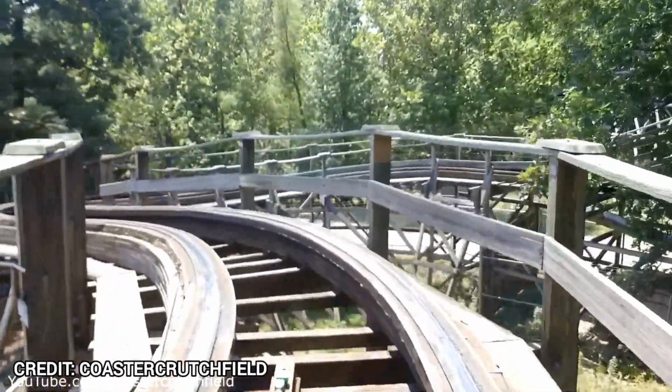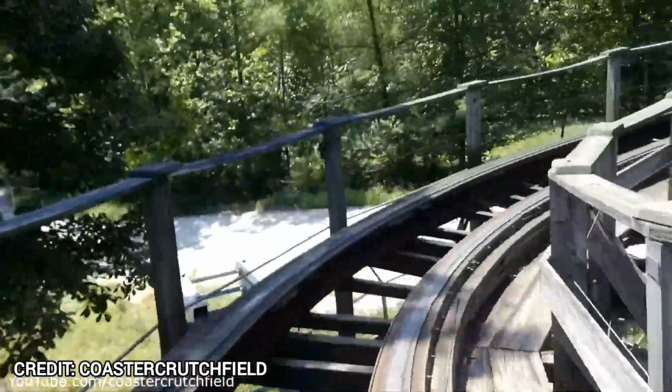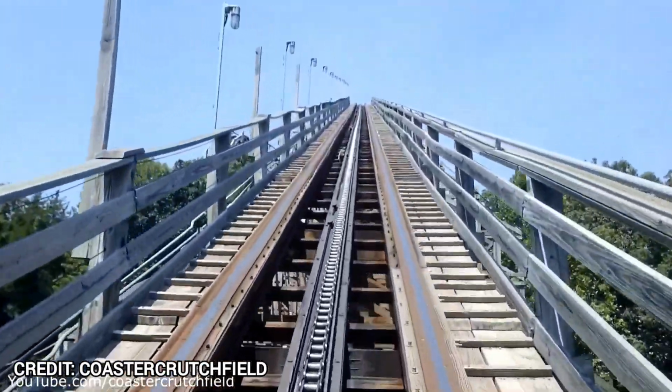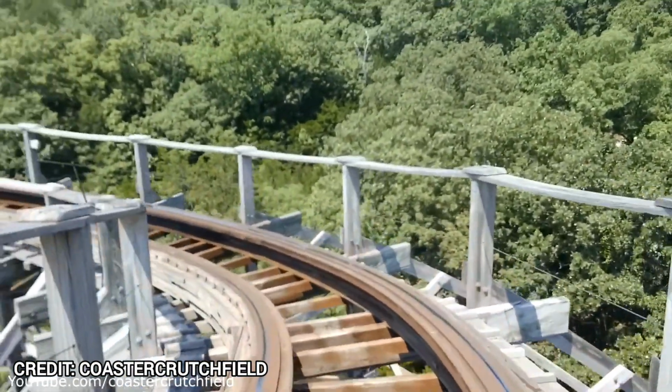What could go wrong? The ride starts with some straight track and a few turns into the lift. Now, you know that feeling when you're on a wooden coaster and just based off the turn into the lift you could tell if it'll be a rough ride? Yeah, this is one of those. Once at the top, you get a quick turnaround and then the drop.